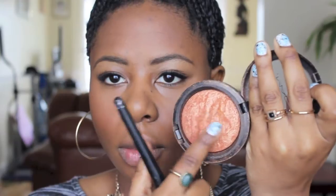So now we are moving on to the star of the show, and this is MAC's Mineralize Skin Finish in Gold Deposit. I've had this for years and I've hardly made a dent in it. It's so gorgeous and fabulous for women of colour. So what I'm doing is I'm just placing that on the tops of my cheeks, down the bridge of my nose, on my cupid's bow and on my chin. Then what we're going to do is also bring that under the eyes in our highlight area, like so, and just a little bit. But can you see the effect that it's given? It's such a gorgeous effect.